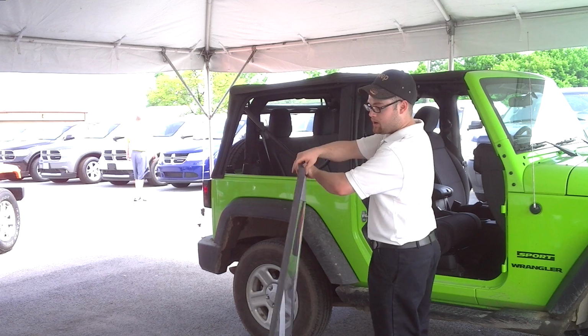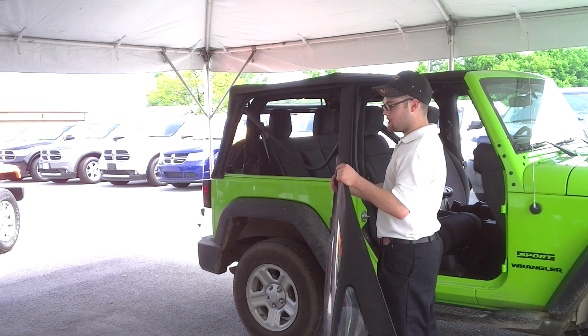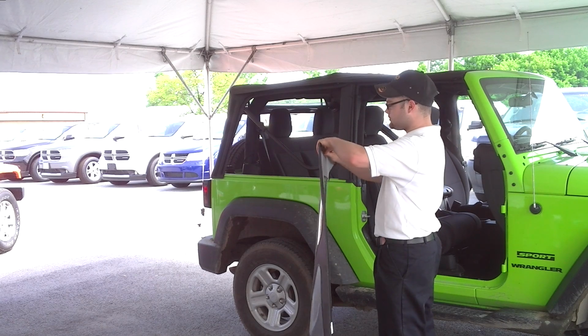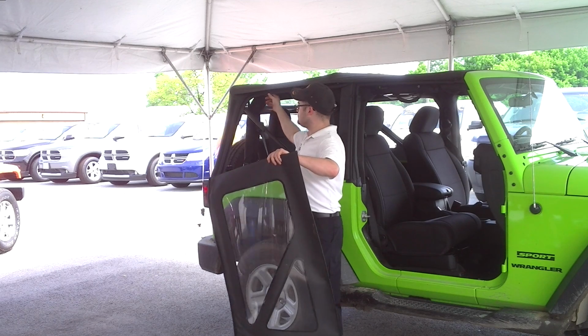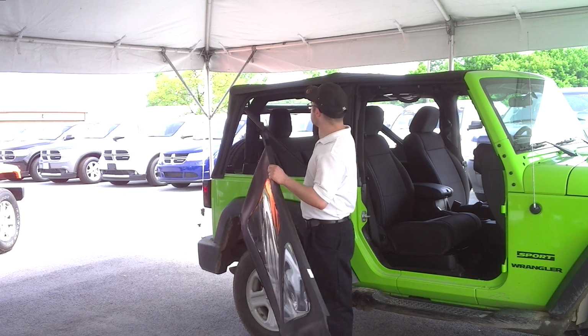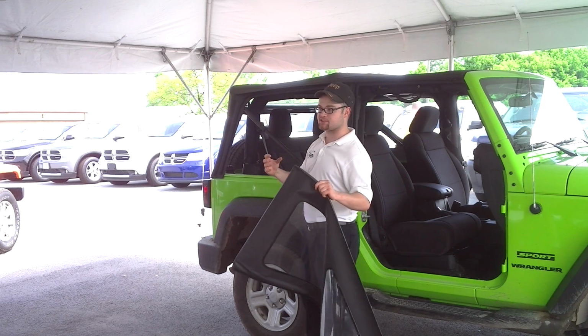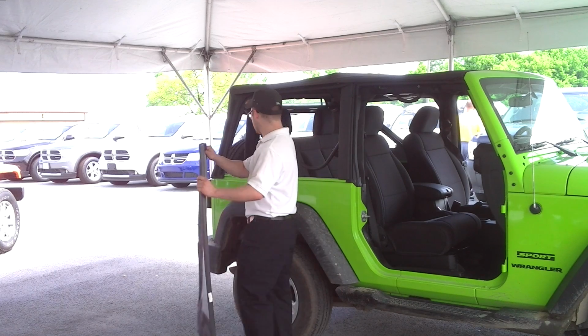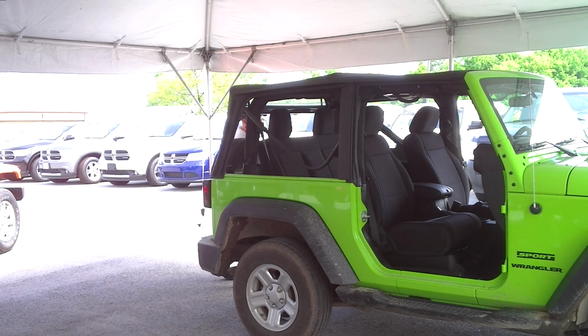There's a window. Like I said, they're pretty much the same as far as the 2 doors and the 4 doors. When we go over the 4-door, you'll see that it has leather stripping, kind of like this, and it helps seal it to the frame of the 4-door. Just because it's longer, it doesn't seal as well as the 2 doors. So Jeep corrected that and just threw a couple extra features in there.